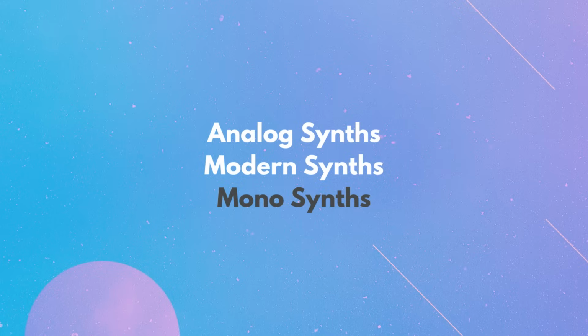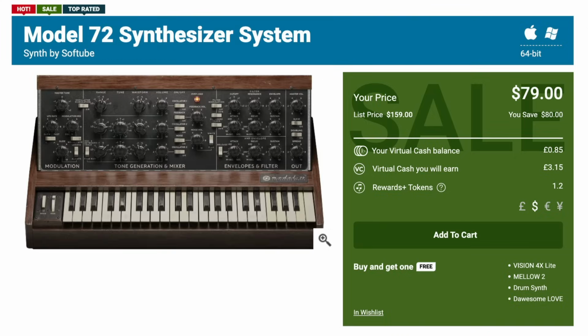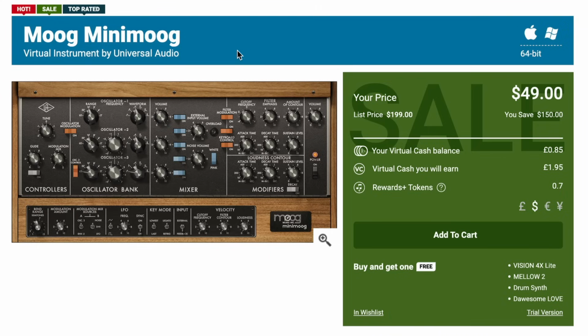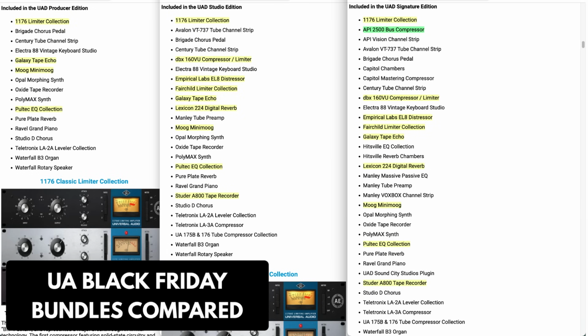Monosynths. Any of the Moog emulations are great. Monarch, the UA Mini Moog, or the Model 72, all quality. Now, since the Model 72 is almost double the price, I would go with one of the first two. Monarch has better presets, and the UA emulation has a kind of helpful macro knob at the bottom here. And I think a big part of the decision is if you're getting bundles, do they include either of these plugins?